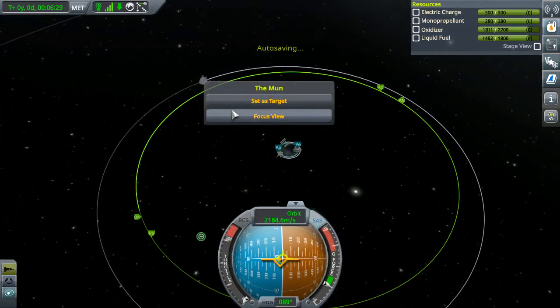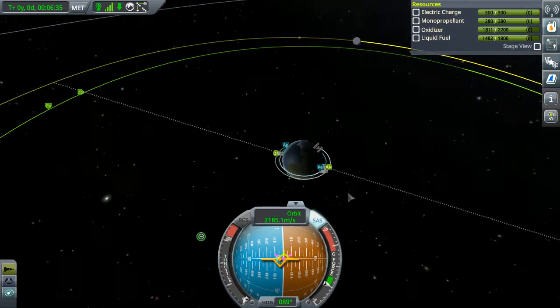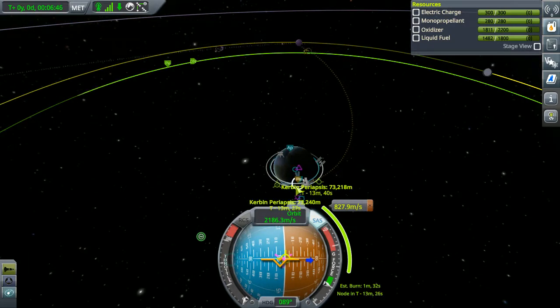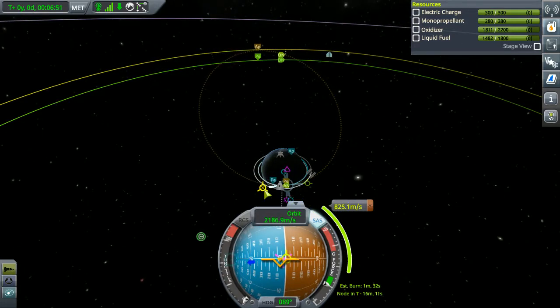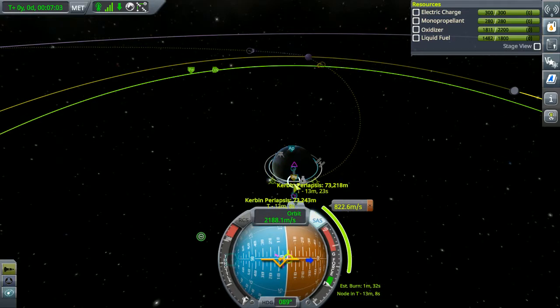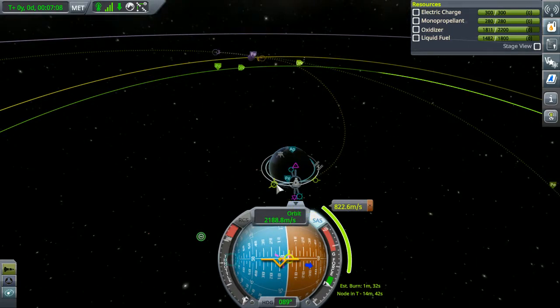Now, let us target the moon. And I'm going to try... This is something that I did in the last episode, you'll remember, is I approached the moon from the other side. And that's pretty much how we're going to have to do it all the time from now on. Not entirely. I think I might have actually gone the other direction. Yeah, like this. And then... How did I do that? How did I do that?